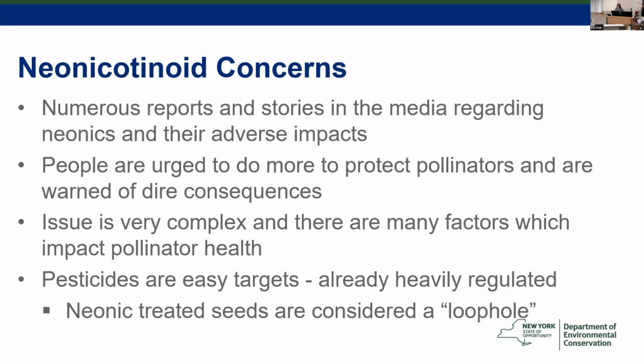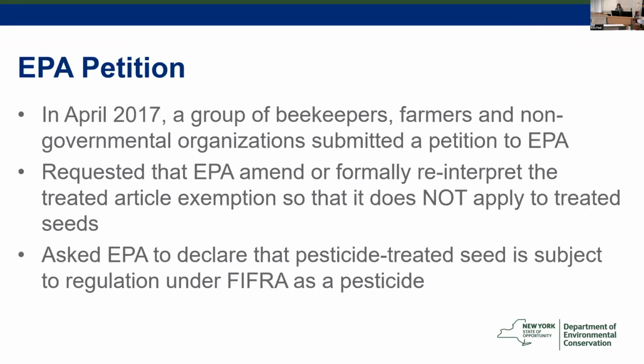The issue is very complex and there are very many factors which impact pollinator health. I mean, there's genetic diversity, there's monocultures and so on. And there's also the varroa mites and so on with bees, and pesticides. I mean, sure, there's pesticides too. But pesticides are very easy targets. They're already very heavily regulated, and the neonic treated seeds are considered a loophole.